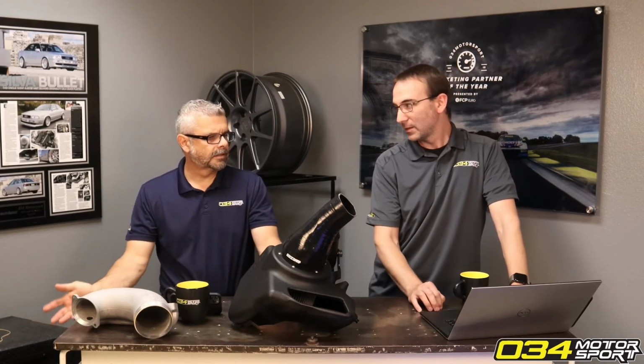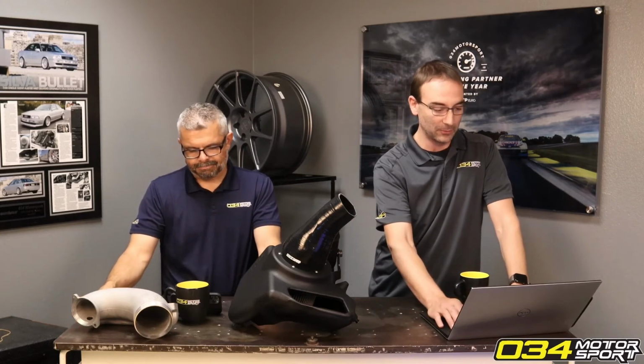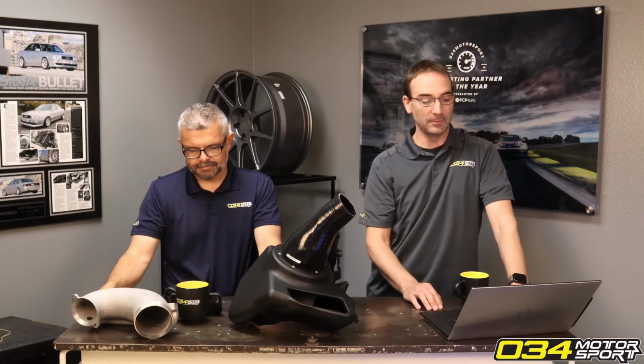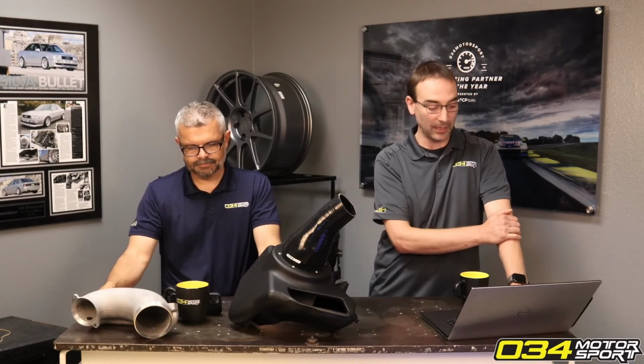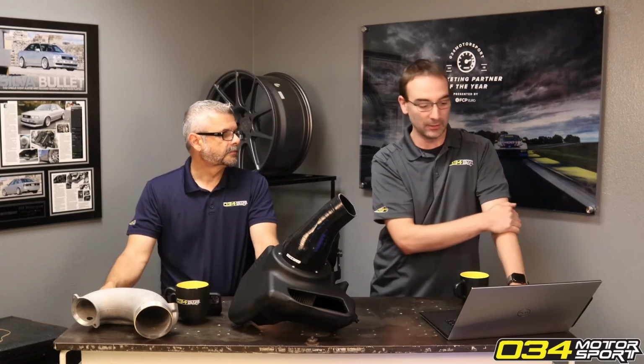It's funny because people buy it thinking it's for performance, but it's the opposite. It's wretched. It is one of the worst filter elements we've ever seen. And if you think you're going to get power by putting a bigger throttle body behind it, your restriction is further ahead than the throttle body.